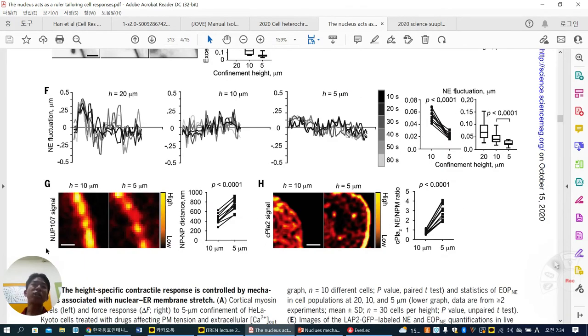And then they check the nuclear pore. NUP107 is a nuclear pore protein. At 10 micrometer, control, like this, the nuclear pore distance is around 500 nanometer. But while they are compressed, the nuclear pores, which are located in the nuclear membrane, are stretched. And then they come to around 1,000 nanometer, a two times increase. So we can say that this fluctuation is nuclear pore, and then the cPLA2 signal.